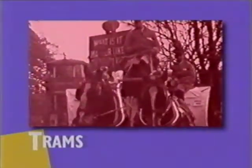T is for trams. Trams got horse-drawn carriages off city streets and made it easier to transport large numbers of people because wheels running on rails were more efficient. Early trams were pulled by horses, but later ones used steam engines and then electric motors. In the last few years, trams have returned to some English cities. And welcome back, I say.